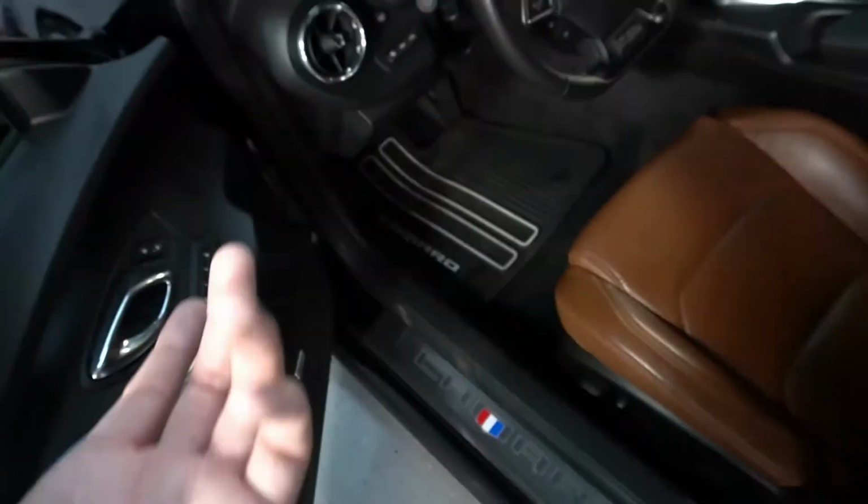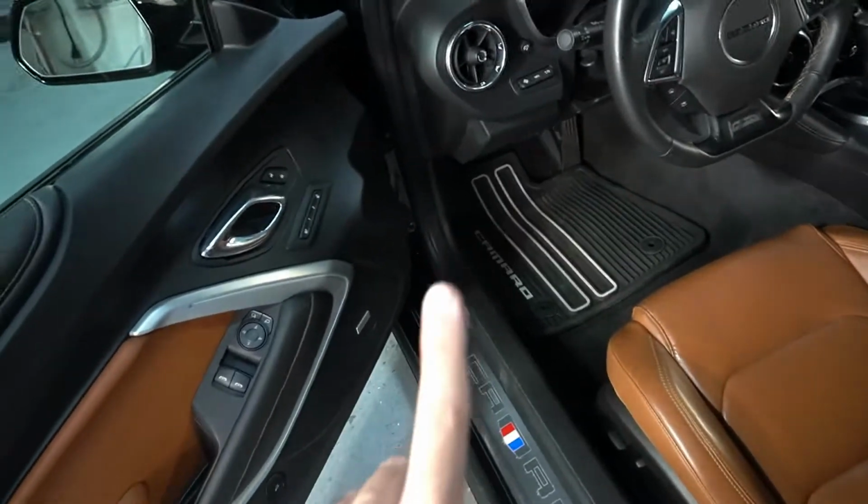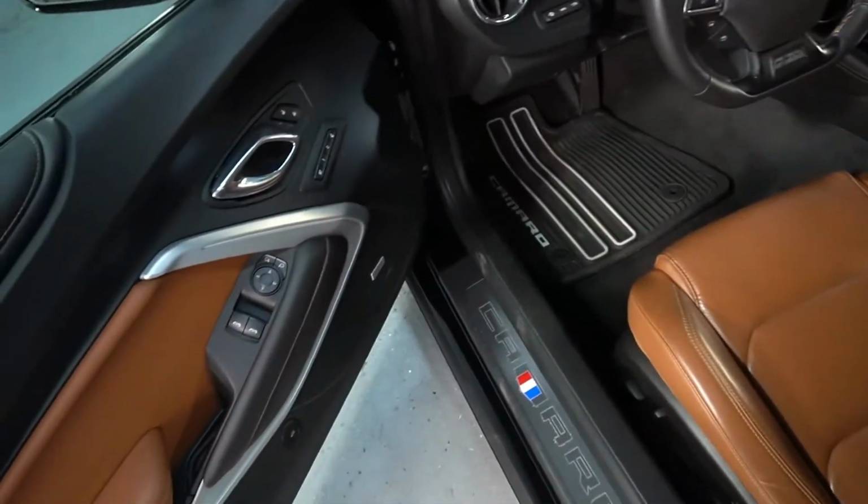And I think that's pretty cool because I don't think you really see that on too many luxury cars. I could be wrong, but it's a really cool function nonetheless to have on a Camaro. So it's pretty convenient.